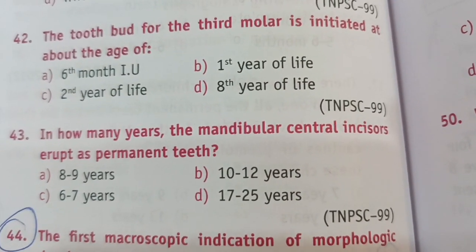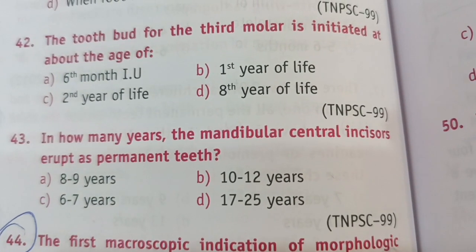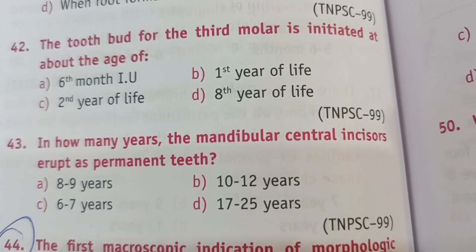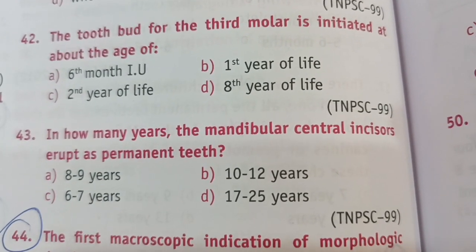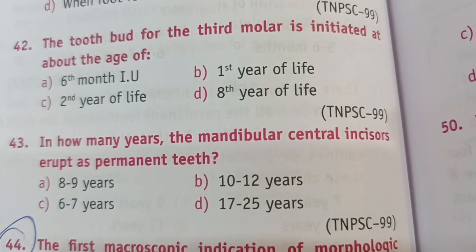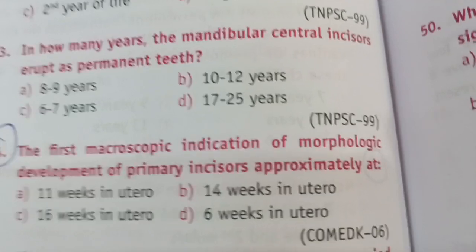Next question, in how many years does the mandibular central incisor erupt as a permanent tooth? Your options are 8-9 years, 10-12 years, 6-7 years, 17-25 years. So it's a very important and at the same time very easy question. The correct answer is option C, 6-7 years.